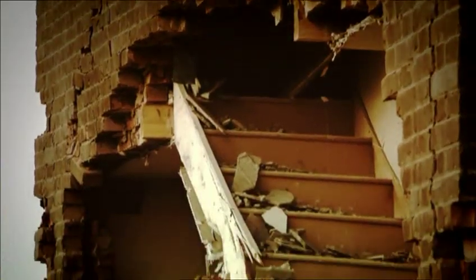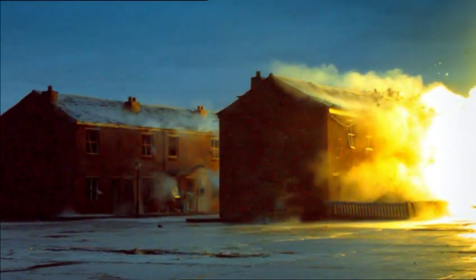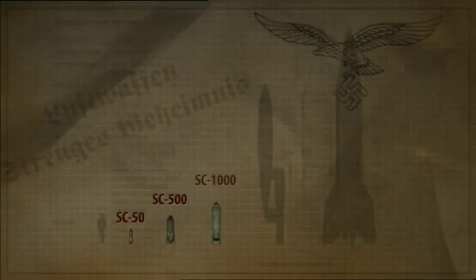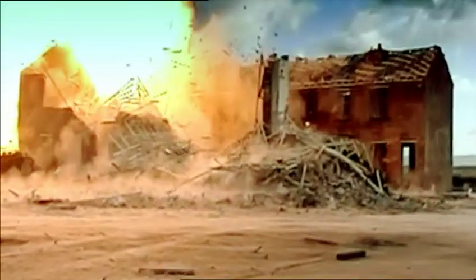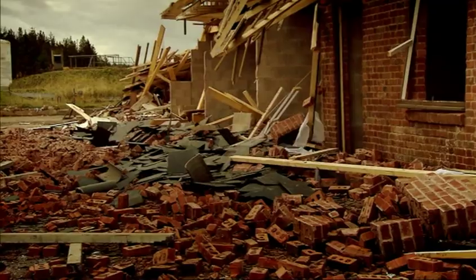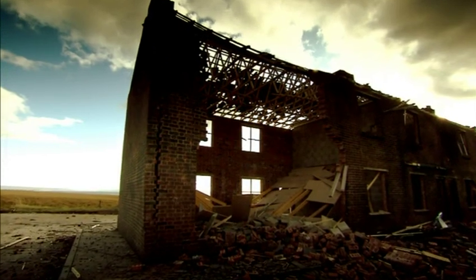So far on Blitz Street, we've set off 4 bombs. The SC-50, the SC-500, and the SC-1000, and last time, Blitz Street got a taste of a V1 doodlebug. These bombs have left our street shattered. The whole of one terrace is now razed to the ground. The other is only barely standing.